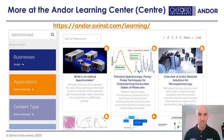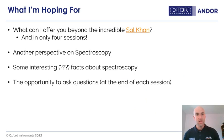So what I'm actually hoping for as an outcome. There's a fantastic spectroscopy course that's extremely extensive from Khan Academy, and I'd say go check it out as soon as you can. It's fantastic. What can I offer you in only four sessions of about 40 minutes each that is supposed to be over and above that? Well, it's another perspective, some interesting, hopefully, facts about spectroscopy, and the opportunity to ask questions at the end of each session. So if you have a question, type it into the box or send me an email, a.wise, W-I-S-E, at andor.com. So I guess we have some interactive content that you wouldn't get otherwise.